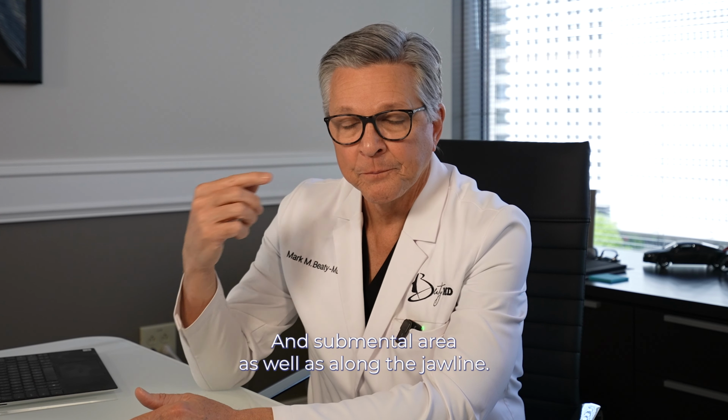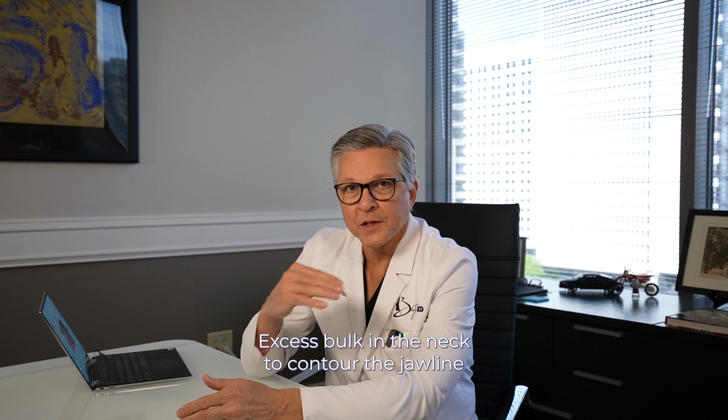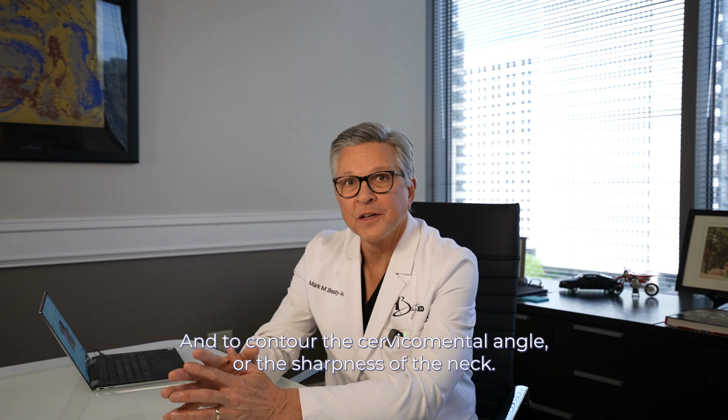along the jawline. And the liposuction cannulas can then be used to reduce excess bulk in the neck, to contour the jawline, and to contour the cervicomental angle, or the sharpness of the neck.